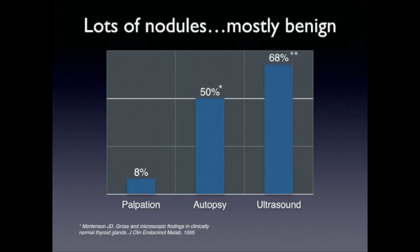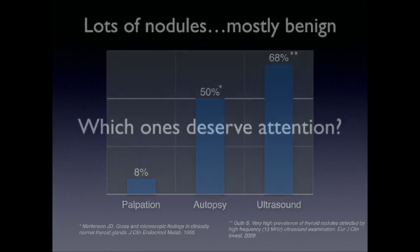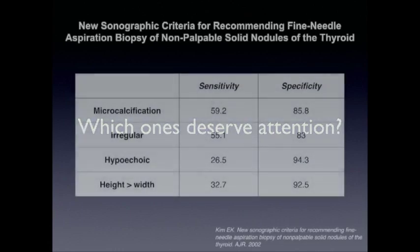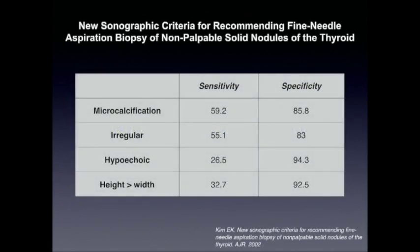And ultrasound, as you heard, 67, 68%. So very high prevalence of thyroid nodules, of which most are benign. Which ones deserve attention? Dr. Tessler showed you some of the ultrasound features that have been described over the years, and I'm going to talk about the same features, but from the point of view of the investigators who brought them to light.